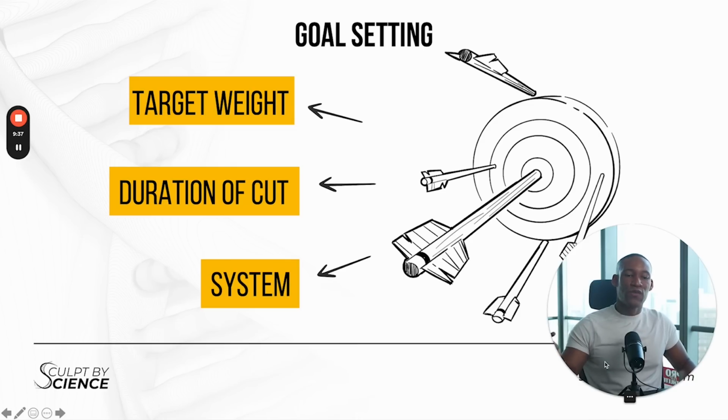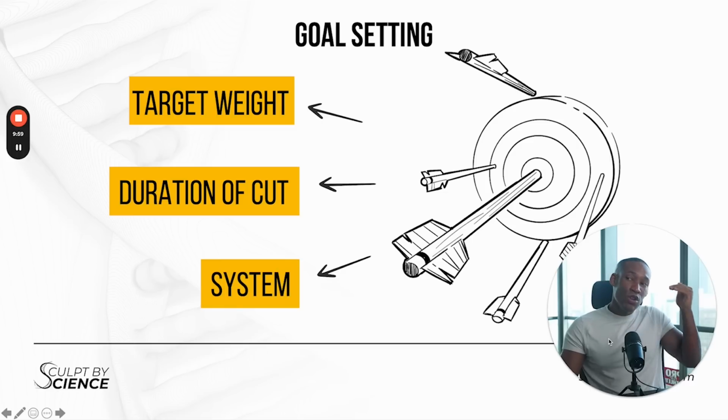So when I say goal setting, I'm talking about having a very specific target weight. You know how long you want to do this for, and you have a system in place that's going to get you there. And if you don't set these goals, if you don't make them specific, you're never going to hit them. It's the same thing with everything in life. Hey, I want to get into this college. So, okay, I need to get these grades to hit this goal. Or, hey, I want to get the promotion at work. I need to make X amount of sales, or I need to work X amount of hours. It's important that you know what targets you need to hit.